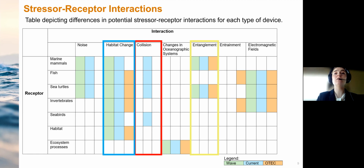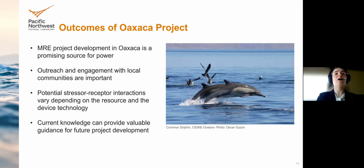environment. Entanglement may affect marine mammals and sea turtles by all 3 devices, from the use of mooring lines, cables, tethers, or anchors keeping devices in place. Oaxaca has strong potential for power sourcing of MRE devices, but careful consideration is necessary regarding the people, animals, and overall environment interaction offshore if we are to engage local communities.